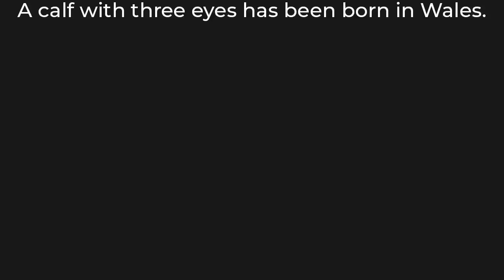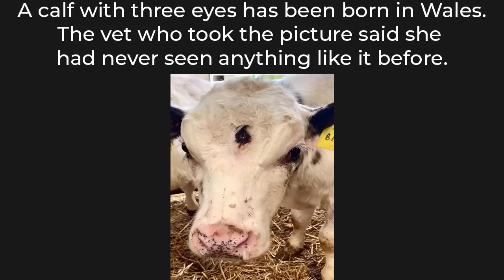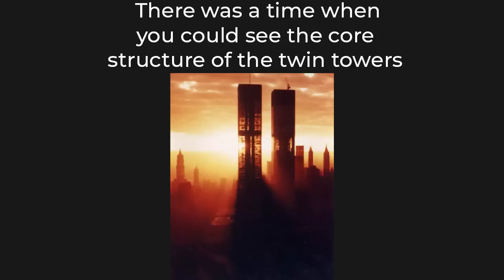A calf with 3 eyes has been born in Wales. The vet who took the picture said she had never seen anything like it before. There was a time when you could see the core structure of the Twin Towers. A Texas farmer found this astronaut helmet in his field after the Columbia disaster in 2003.